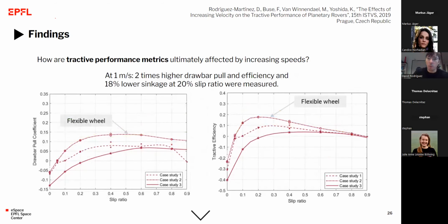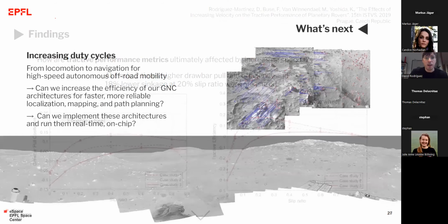In terms of the different wheels that we tested, flexible wheels were still the best performing wheels, also at lower speeds. So if you ever have to choose between rigid or flexible wheels, just go with flexible wheels. They are also wider, with a larger surface area, which seems to work better in this particular case.